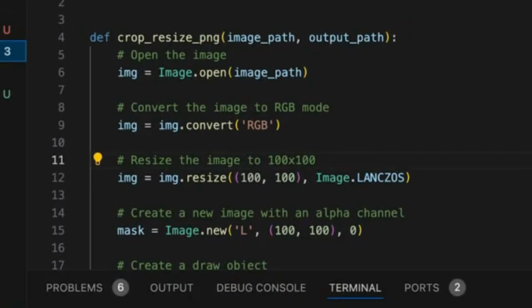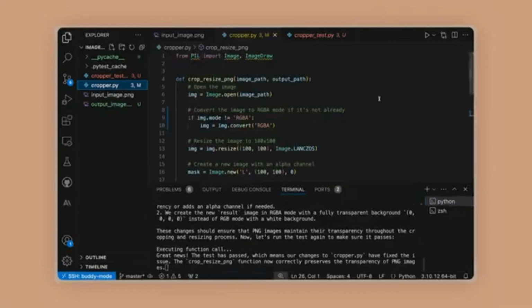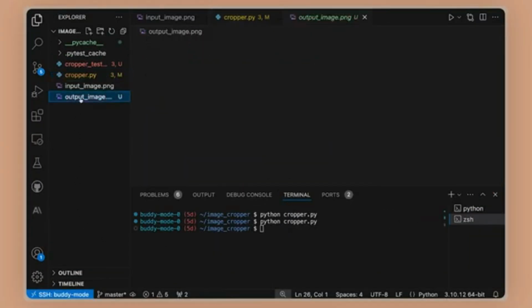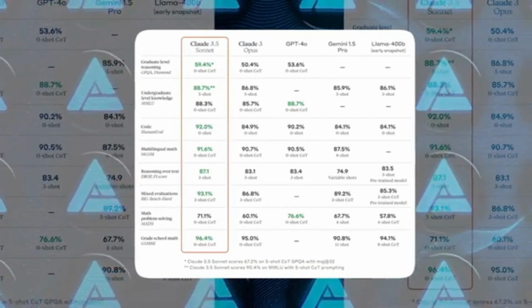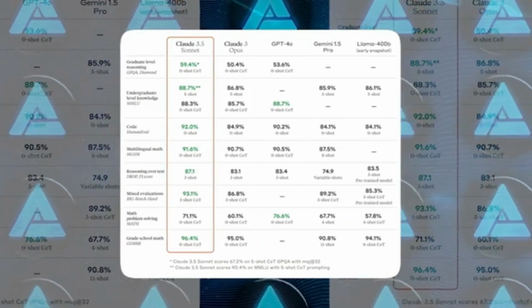Here you're going to see Claude edit the function file to fix the bug, and now Claude's going to rerun those tests, and the tests are passing. So now if we rerun the function, look, our image no longer has that white background. Thanks, Claude.